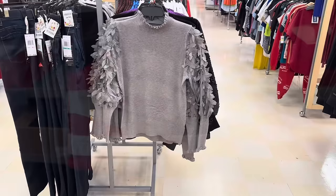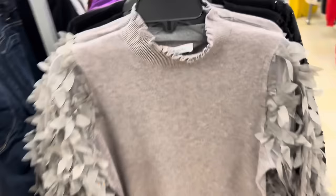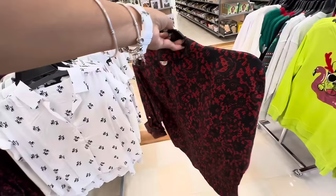Oh, look at this gray sweater. Okay. Now let me check the price. $25. This black and red Michael Kors long sleeve with a zipper in the front blouse. $20.